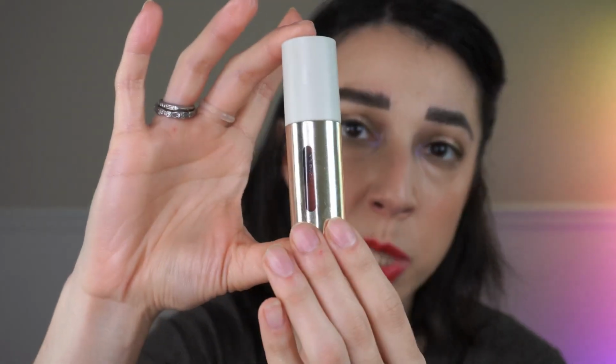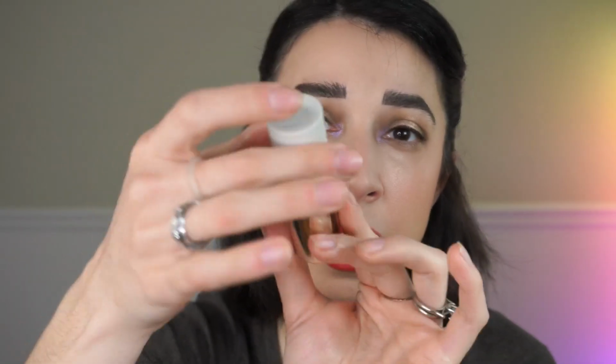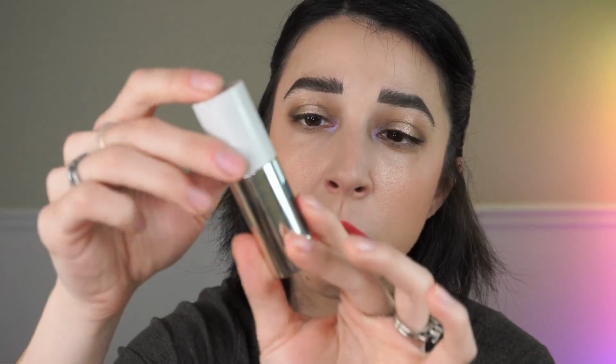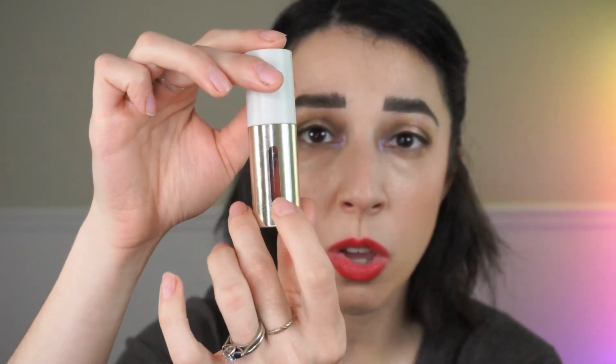So it's very similar packaging to the Reverse Emulsion, where it has this shiny silver bottom. It's a little bit weighted. It has the beige top with the embossed logo on it. And this has a little product window in it so that you can see what the shade actually is. This is awesome. The little product windows for the color are amazing, really, really helpful. I have the shade Nude Nova.